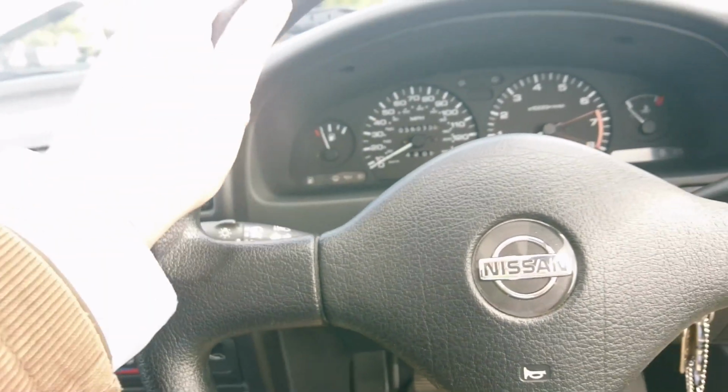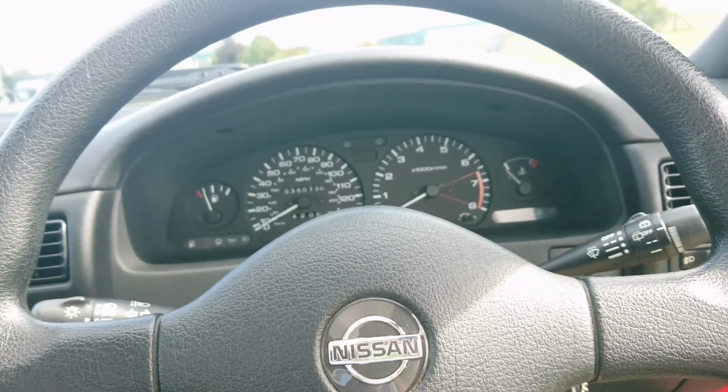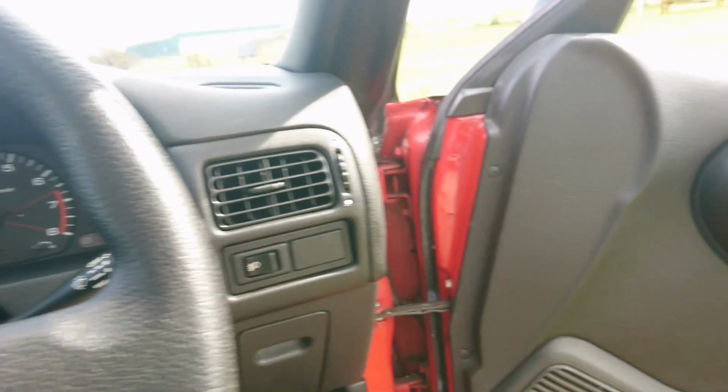Typical kind of early 90s Nissan. Everything feels really, really well put together, and it's just a much more modern design than they would have had in the cars from the 1980s.